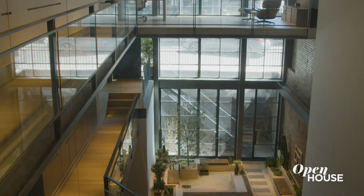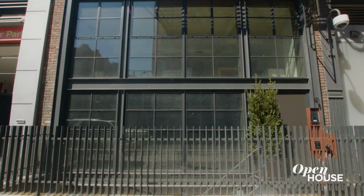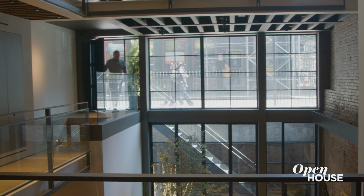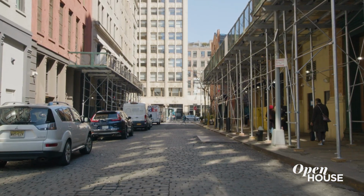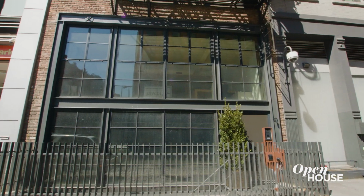First thing I decided to do, since the apartment was pretty dark, is to replace the whole facade with a 3-story high cast iron window. So we had the idea of actually making our entrance there because it's a paved street. It really feels like old Manhattan and feels like a townhouse now.